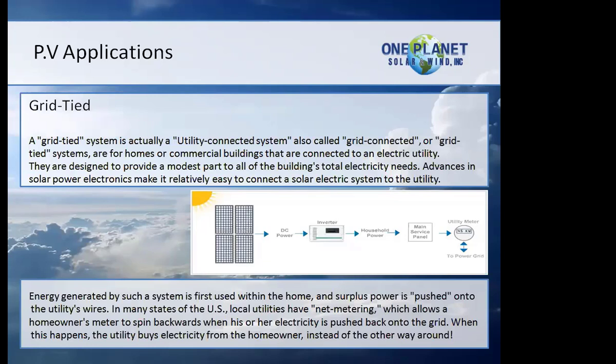Now, advances in solar power electronics make it relatively easy to connect solar electric systems to the utility. And really, there are some policies and some things that we have to abide by, which is very important. That communication, dialogue, and relationship between solar integrators and contractors like myself and the utility, line guys, and engineers is very, very important to us. Just as important as energy management is for my homeowners.